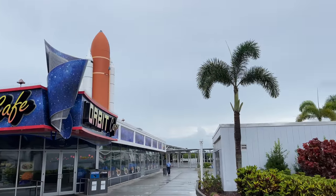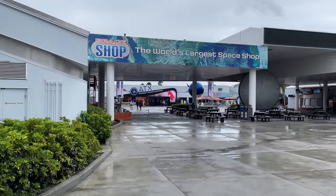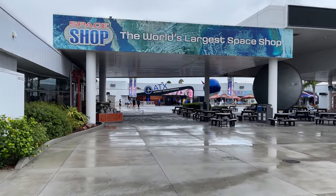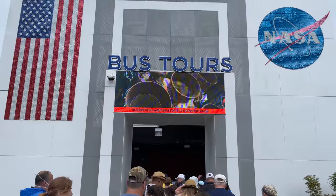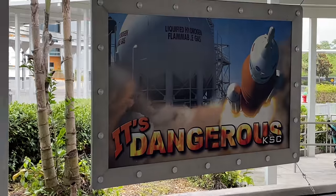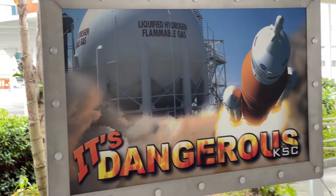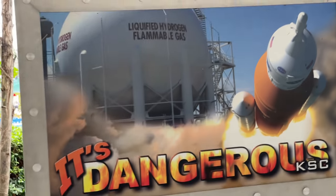All right, Atlantis that way, but we're going this way. We made a 10 o'clock reservation for our bus trip over to the Saturn building, and away we go. It's dangerous, so don't launch a rocket next to that liquefied hydrogen flammable gas. That's a mistake.